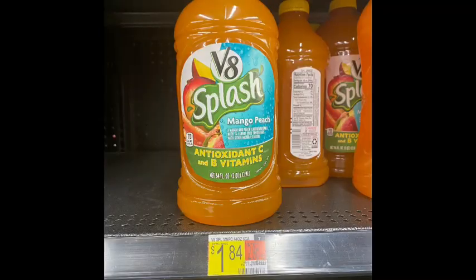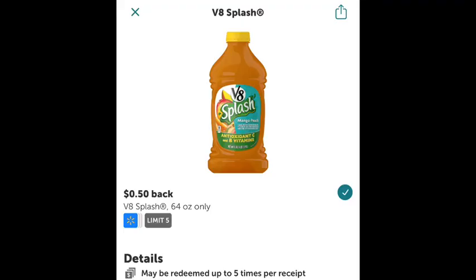All right, lovely people, let's jump into the haul. The first product I decided to get was the V8 Splash. This is a product that I buy anyway. This is the Mango Peach. It was priced $1.84 in my Walmart. I did not have a coupon, so I had to pay $1.84 in store. There is a 50 cents Ibotta rebate, making the final cost $1.34 for the V8 Splash Juice.